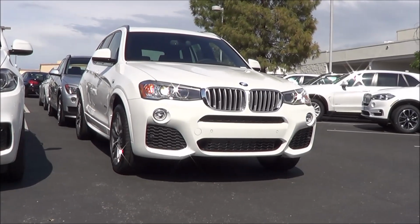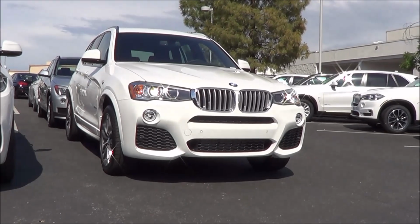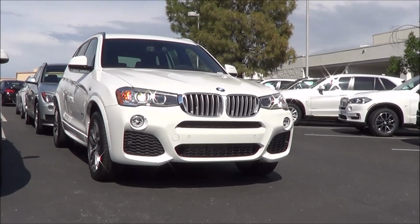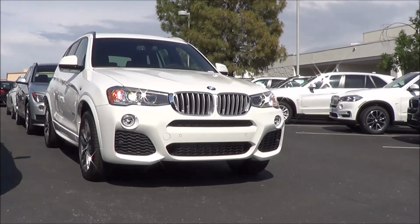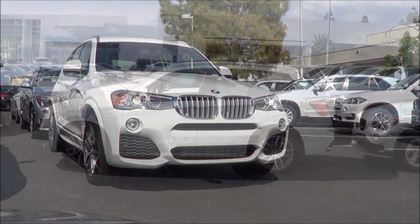Pricing for the X3 starts at the sDrive28i model, which starts at $38,500. The xDrive28i model starts at $40,500. The xDrive35i model starts at $45,500. And then finally the xDrive28d starts at $42,000.